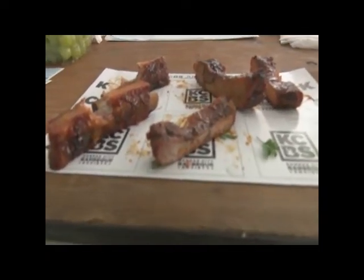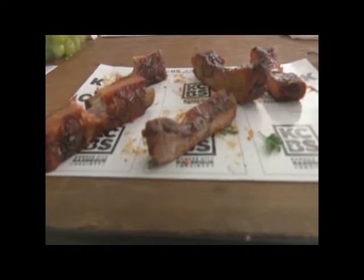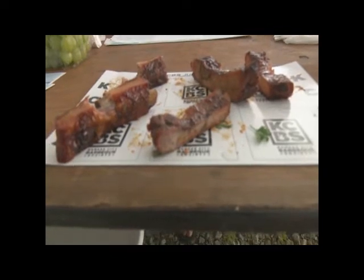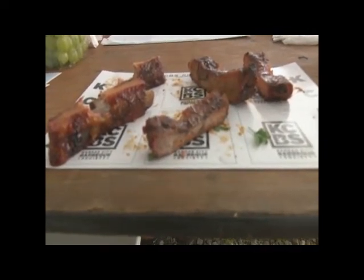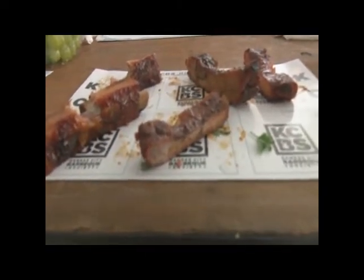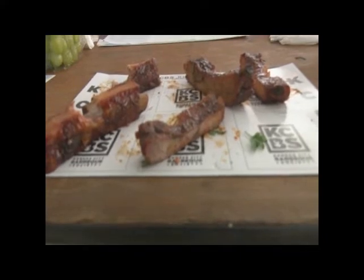I think number one was my favorite, and it had a really good taste to it, and it fell right off the bone. And the rest of the ribs were average, nothing extraordinary out of the rest of them. Thank you.